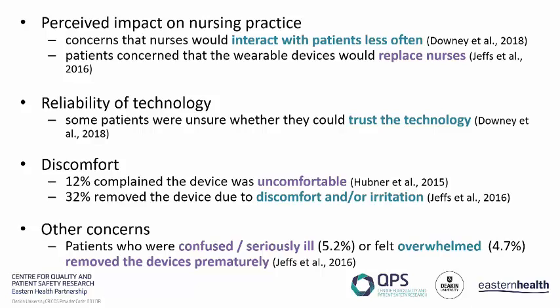In relation to the reliability of the technology, some patients were unsure whether they could actually trust the technology. And in terms of discomfort, in 1 study 12% complained that the devices were actually uncomfortable. In another, 32% removed the devices prematurely due to discomfort or irritation. And there were some other concerns also. So in the study by Jeffs and colleagues, some patients removed the devices, again prematurely, and in this case some were too well or too confused or overwhelmed.